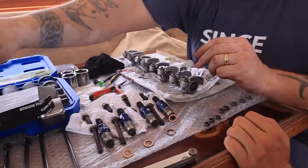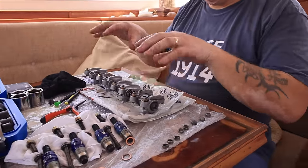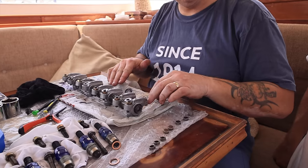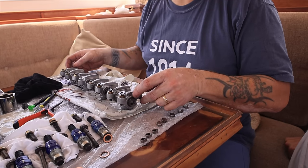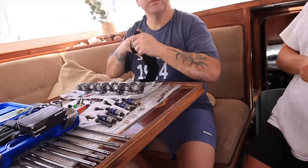Yeah. Only that one, it was scored on the side, but we're going to put a new one on anyway. Yeah. And then I want to put it back on and then just see what gap there was. Yeah. So it gives us a guide how big the gap was. Yeah. And then we can set them up properly. The engine should be a lot quieter. So what caused it all?